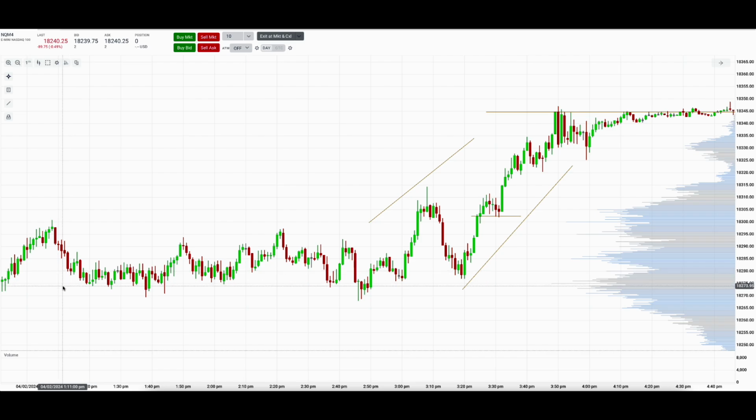As long as we hold some sort of a support, once that 3 o'clock comes around, you're pretty much in store for a decent move up if the market conditions are correct. Obviously not 100% of the time, but that is where I see a majority of my profits come from certain times. So wanted to just bring you up to speed on that, guys.